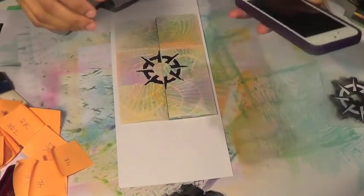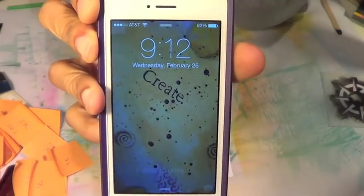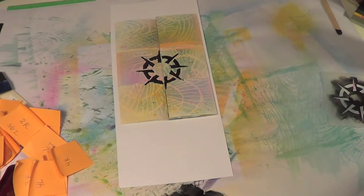Okay, wonderful people. I am back to finish up the book. It's 9:12. I think I took a little longer than an hour. I got sidetracked with other stuff, thinking about packing and all of that. So let's finish this baby up.